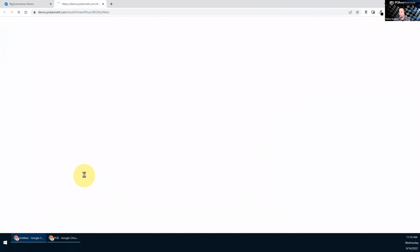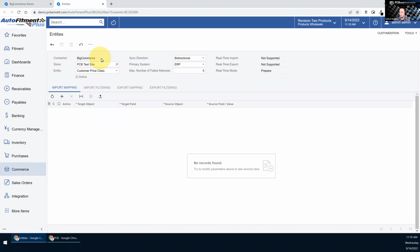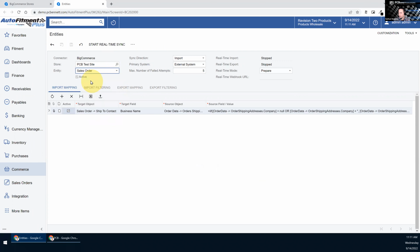Let's take a look at our sales orders. Okay, so here at the top, you can see we've defined our BigCommerce connector to our PCB site. We're not looking at sales orders. That's the one I wanted to see. So when we drill into sales orders here, you can see the sync direction as set on the entity. Currently we're only importing, we're not exporting new sales orders that are generated in Acumatica. We just want to bring in the sales orders from BigCommerce. We're going to push back the shipment after all of the processing is done.